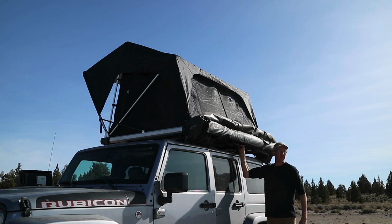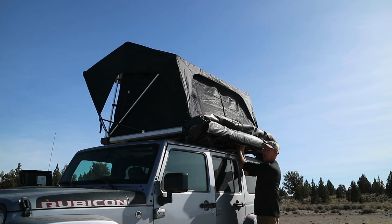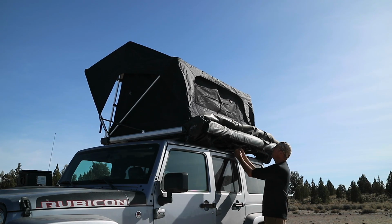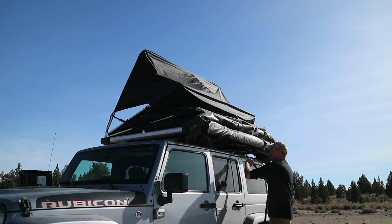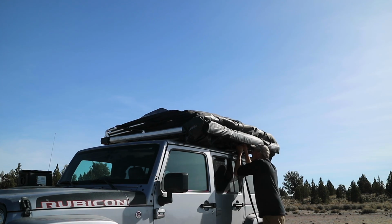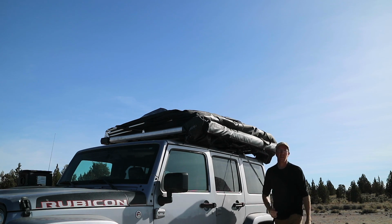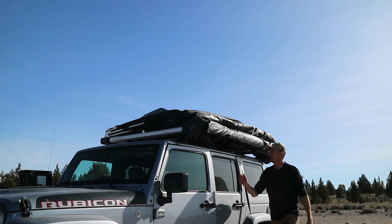Alright, so I'm going to stow my rooftop tent. I thought I'd show you guys with this prototype tent how you stow it, as I just pull this cable down. And that's it. The tent's stowed. Now all I have to do is put the cover up on it.